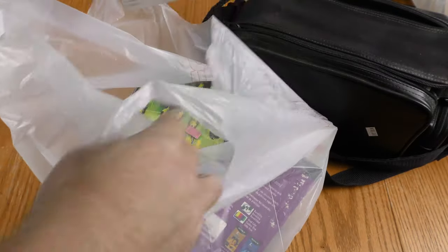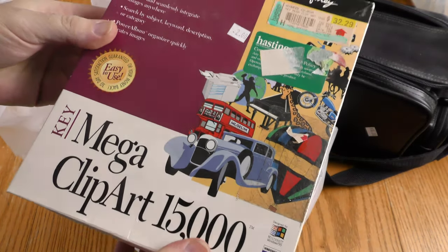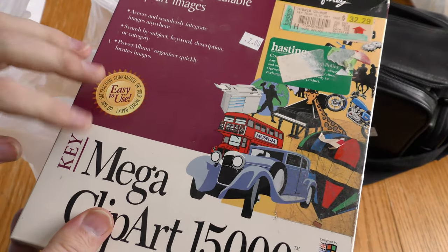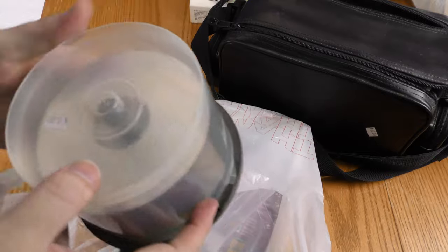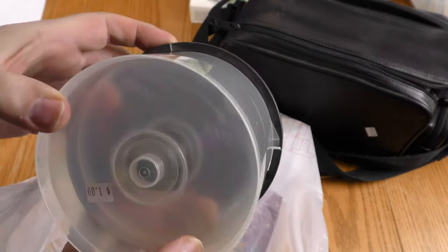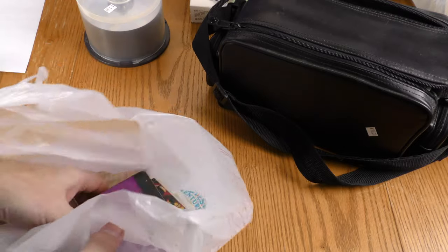Here is a haul from St. Vincent de Paul. We got Key Mega Clip Art 15,000 images. I don't know what the copyright is on this stuff, but I like having images to pick from. Here's a spool of blank discs. I don't know if they're CDRs or DVD-Rs. I'm gonna find out, but I only paid a buck for it.